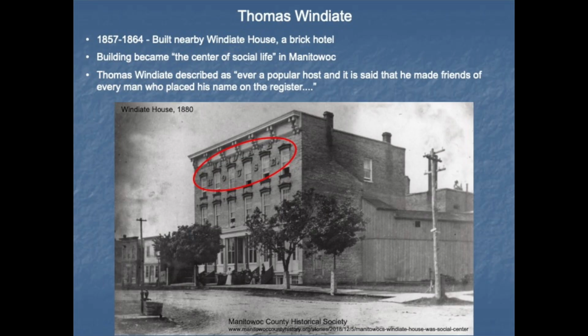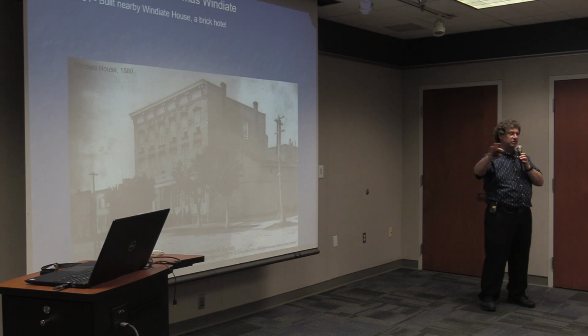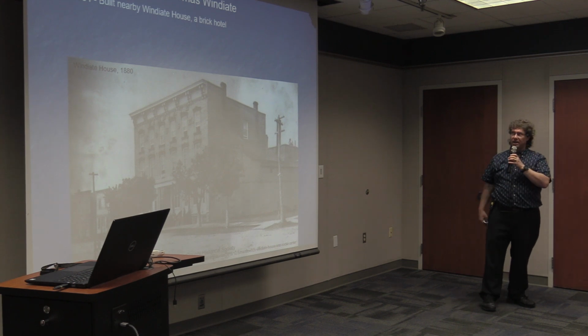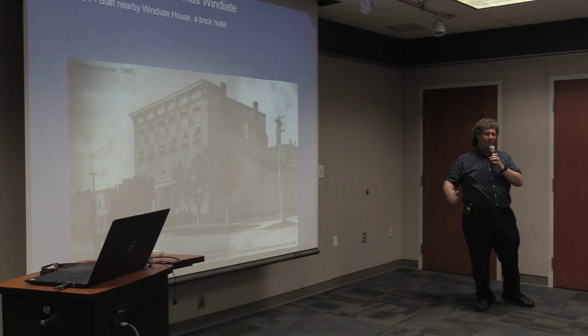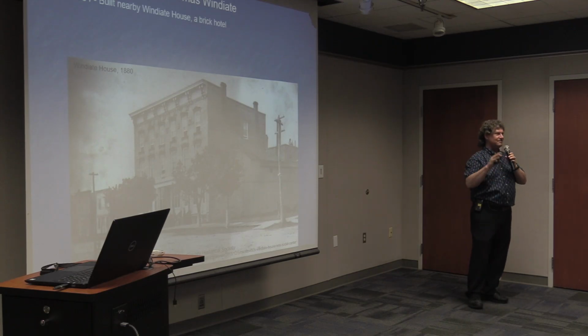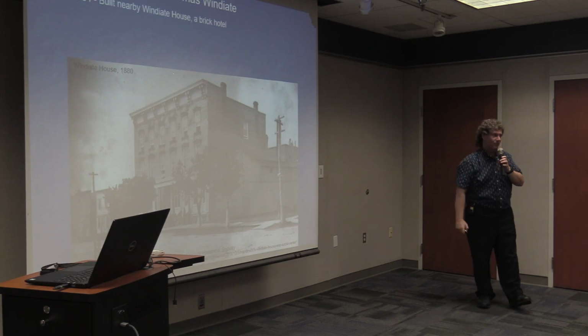A few years later, in 1857, he decided he needed a bigger, better hotel, a brick one. And so what he did is he started building this house, Windiate House. It was a brick hotel, which at the time was top of the line. Now you notice it took a while for him to do that, because guess what happened after he started building it? Civil War. And so people were distracted, materials were hard to get, workers were hard to get. So it wasn't done until 1864.